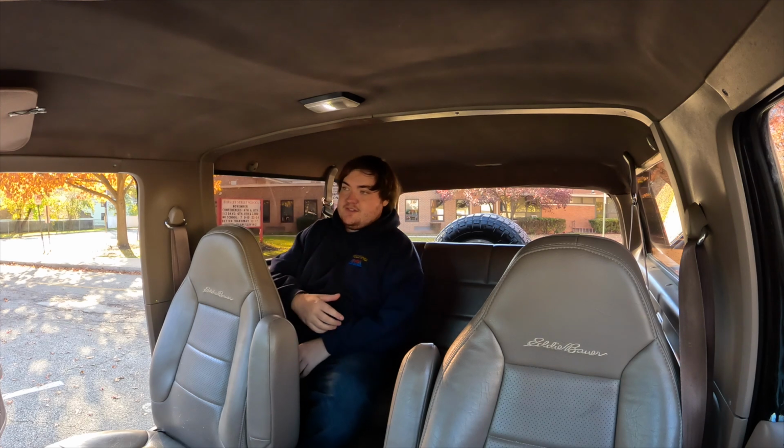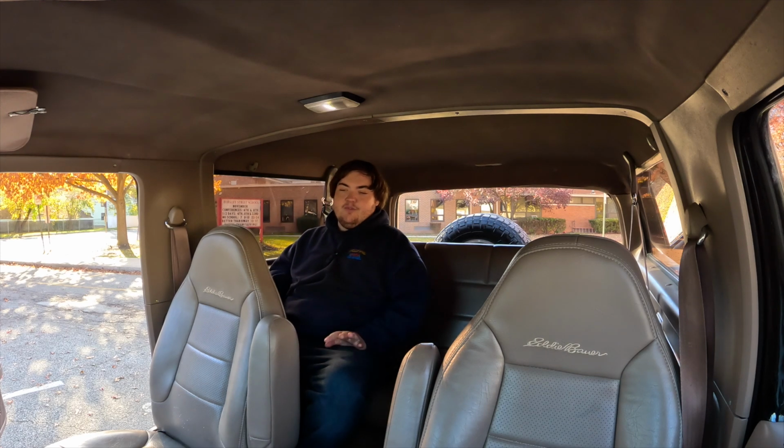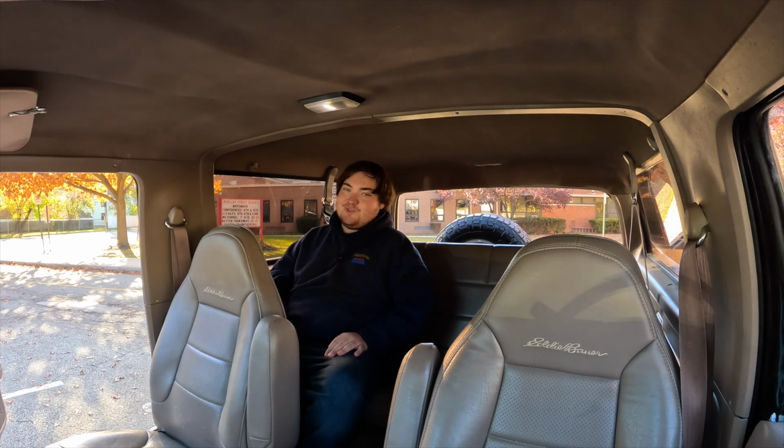And I do get shoulder belts. So in this era, it was kind of a mixed bag. So very interesting. However, let's hop out. We'll take a quick look at the trunk and cargo space, and then we'll talk about the looks.